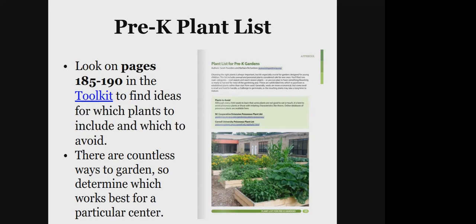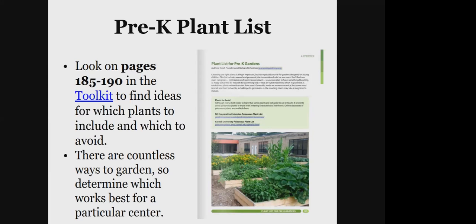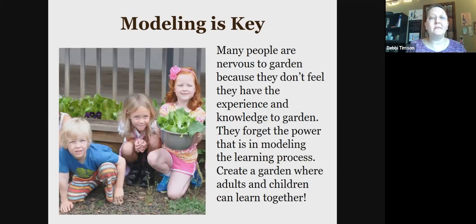You're welcome. Okay, so the pre-K plant list, again, pages 185 to 190 in the toolkit to find out ideas for plants of what to use, but also what not to use and to avoid, because there's poisonous to the children. There's countless ways to garden, as I kind of mentioned. Obviously, you have the big gardens in the planter boxes. You could just dig in the ground and plant some seeds. It doesn't have to be difficult. We don't want it to be difficult. We want these kids to get excited about it and be able to mimic it at home. So most people at home are not going to have these gorgeous planter boxes. So you don't have to make it complicated. The more simple, the better, because then more people will want to be involved with it.